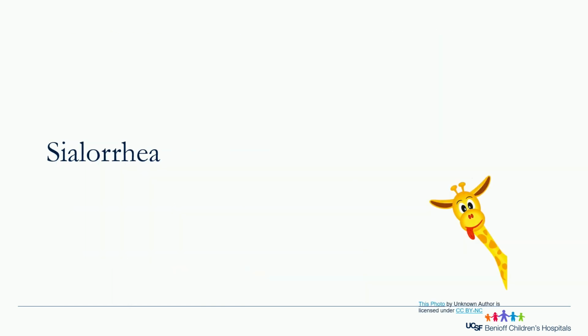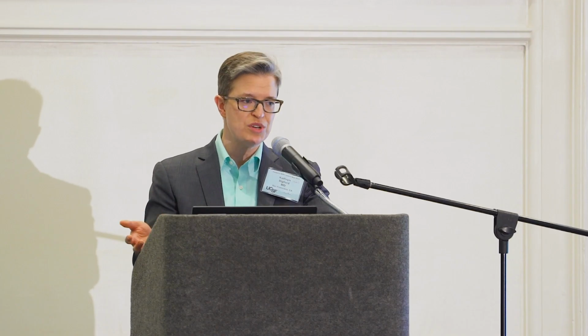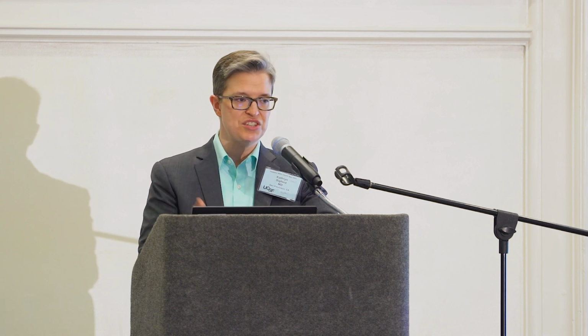Then, lastly is sialorrhea, or drooling. This is a vexing problem for a lot of people. It causes perioral skin irritation, aspiration, respiratory difficulties, articulation difficulties, social stigma. But actually what I hear a lot of is, I just have to change their clothes so much. We go through like 10 bibs a day, and then we change shirts 3 times, and I can't keep up.